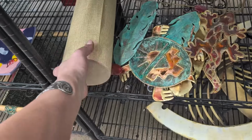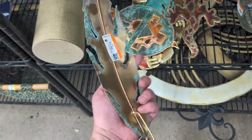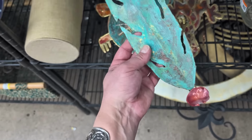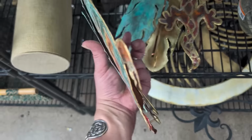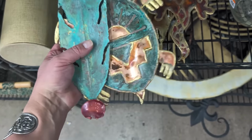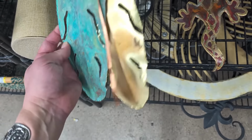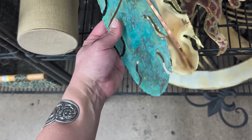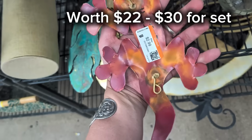I shouldn't say plastic. That makes them sound incredibly cheap. They're like a lucite, I guess. $1.99, that's a really good price. Are these all cheap like that? $2.99 for the little turtle. And then this feather's a little bigger, $2.99. He's got some issues. And then the lizard is $2.99.